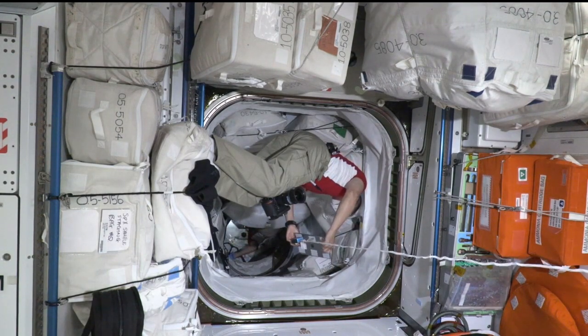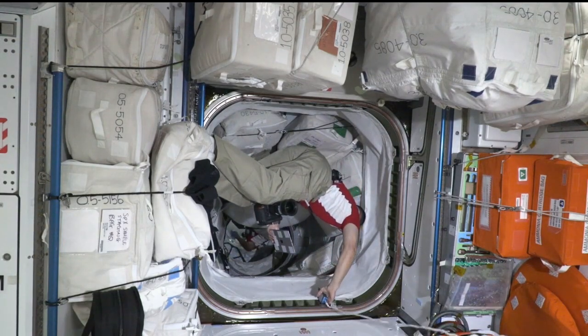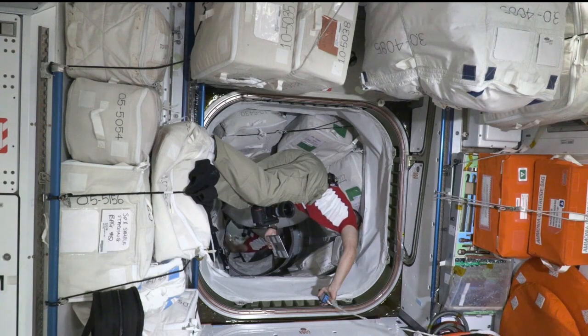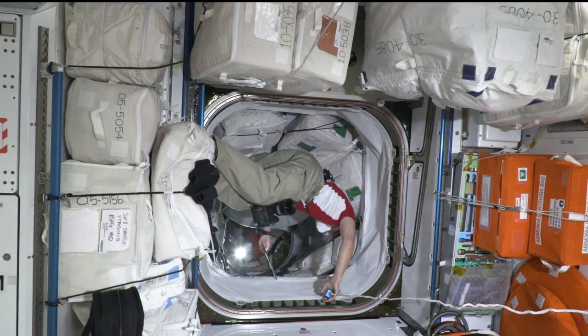So you just heard that the crew is continuing to monitor the pressure of the Starliner spacecraft. They have turned those dials and are watching the pressure gauge and then hearing from flight control teams that they need to wait a little bit longer before they can go inside the Starliner.